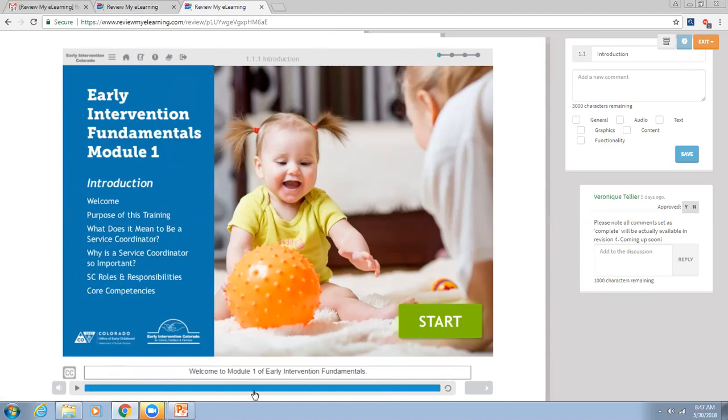This bar right here is sort of a progress bar for the voiceover, generally. This little button right here is a forward bar, so you can usually press this, or sometimes there's a button up on the slide that advances your slide for you. Usually the slide will tell you what to do.